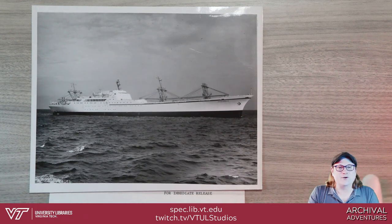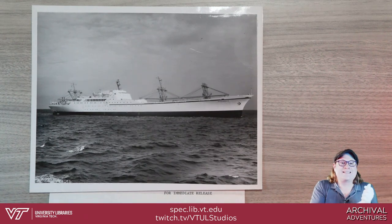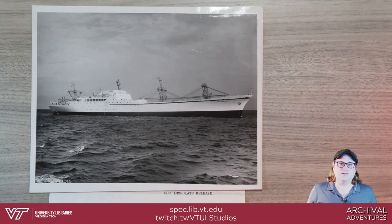It was designed as a floating laboratory to figure out civilian uses for atomic power. Like, it's super cool.